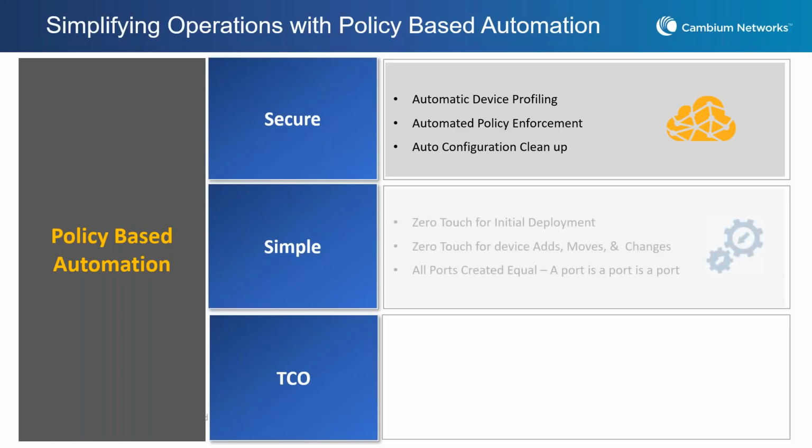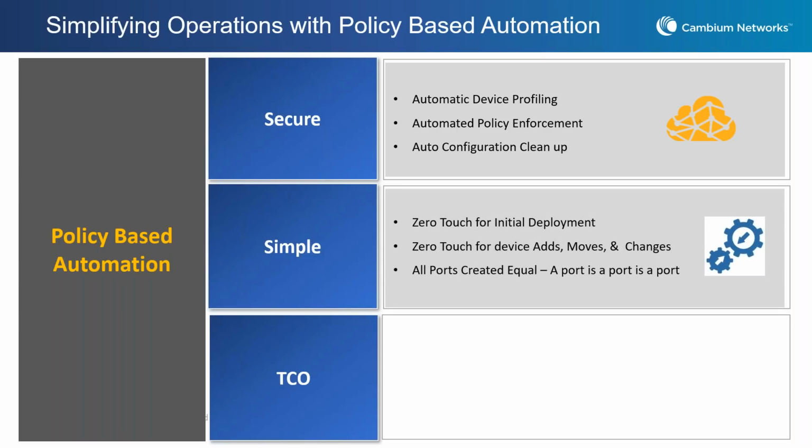Okay, moving on. Simplicity. What PBA really does for you is it provides a zero-touch environment for the user, right? Not just the initial deployment of the switch, but also as you use the switch for your daily operations. When you add new devices to the switch, if you move devices from one port of one switch to another port of another switch, or you just simply remove a device, everything I just mentioned is fully automated. So you get a zero-touch environment, not just for the initial deployment, but also for day-to-day adds, moves, and changes.